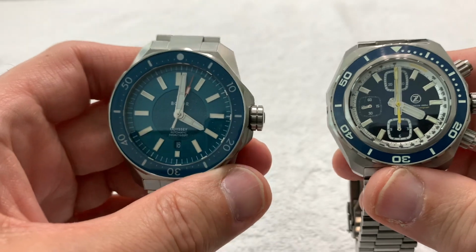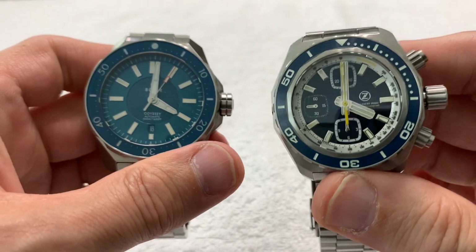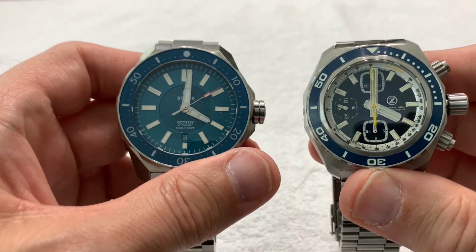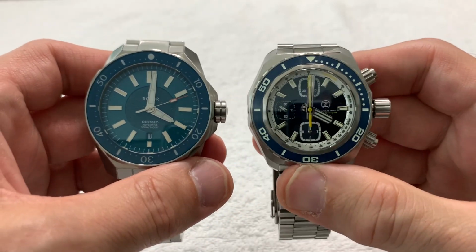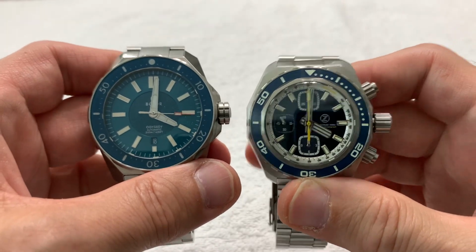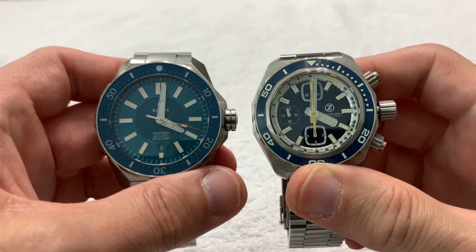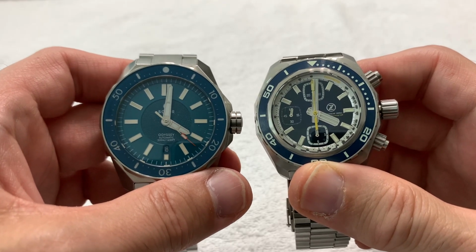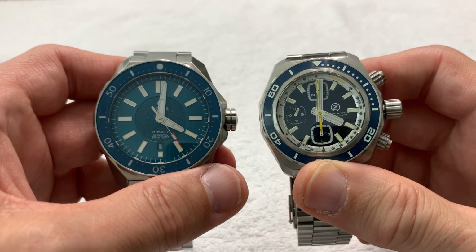This is a 500-meter diver. This is a 1,000-meter diver. So if you're going to compare head-to-head water resistance ratings, obviously the Zelos wins that. But I mean, we all know that nobody's taking these watches diving. Most of us are not doing that.